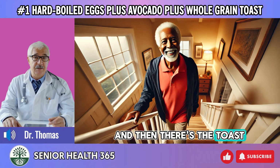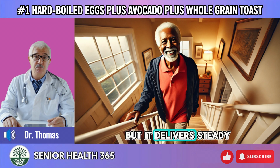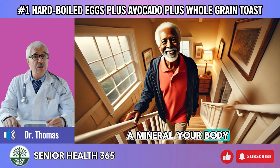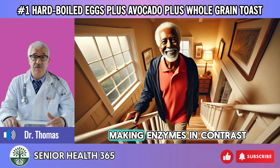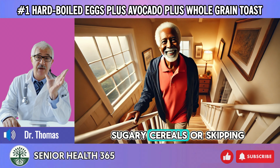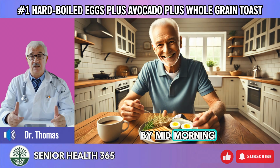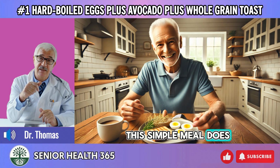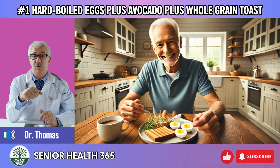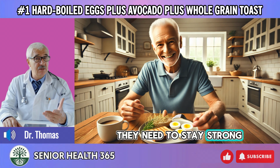And then there's the toast. Whole grain might seem basic, but it delivers steady energy throughout the morning and contains manganese, a mineral your body uses to activate collagen-making enzymes. In contrast, sugary cereals or skipping breakfast altogether can leave you feeling drained and inflamed by mid-morning. This simple meal does more than fill your stomach. It gives your joints, muscles, and bones what they need to stay strong.